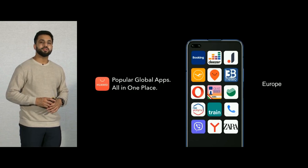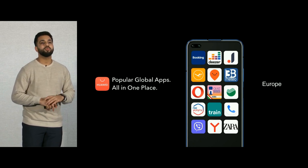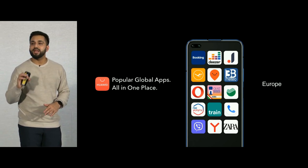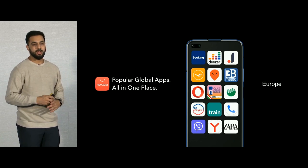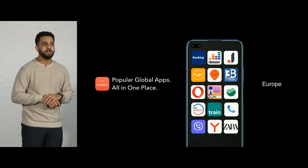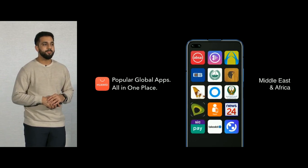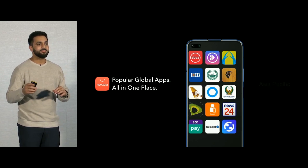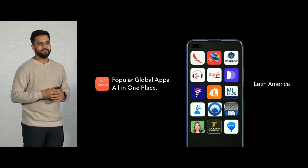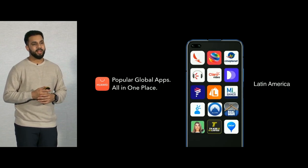And it's not just apps from a select region. This is on a global level. We're partnering up with developers all around the world when it comes to getting the latest and best apps on the app gallery. And right now, we already have some of the most popular ones available. And here's some of the regions included, such as Europe, Middle East and Africa, Asia Pacific, and Latin America.